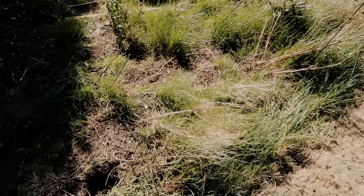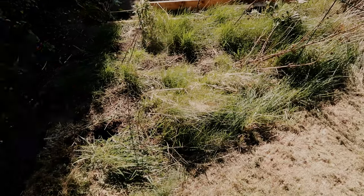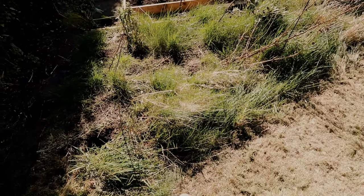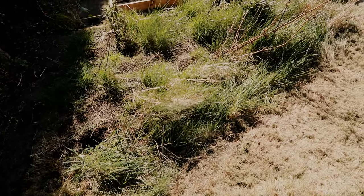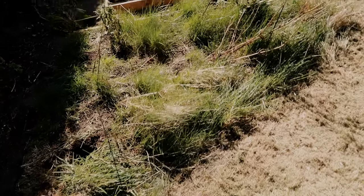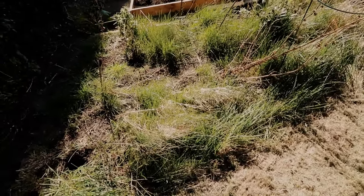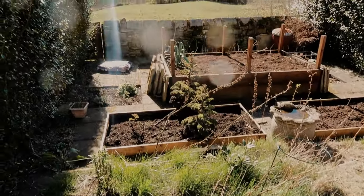The bit that I'm stuck on is this, because this all used to be grass and then I put cardboard down to do the no dig method and planted loads of flowers. So last year it was full of flowers. The grass grew in again before I got the chance to sort it out, and now I'm a bit stuck as to whether I just put more cardboard down and start fresh or try and pull the grass out, which is quite hard. So that's what I'm deciding on at the minute.